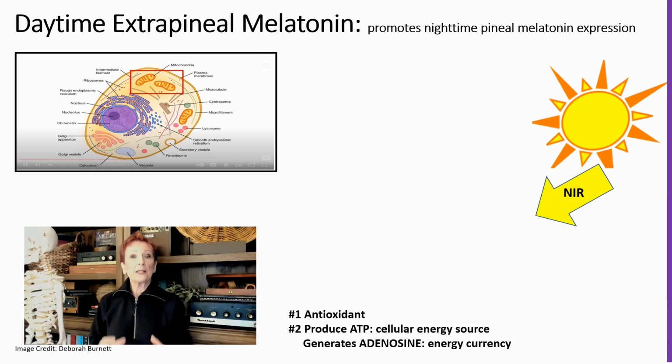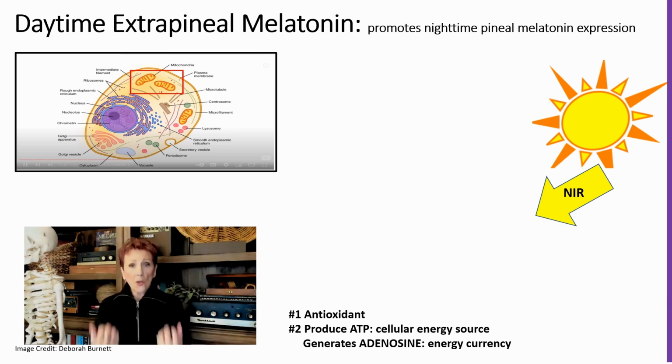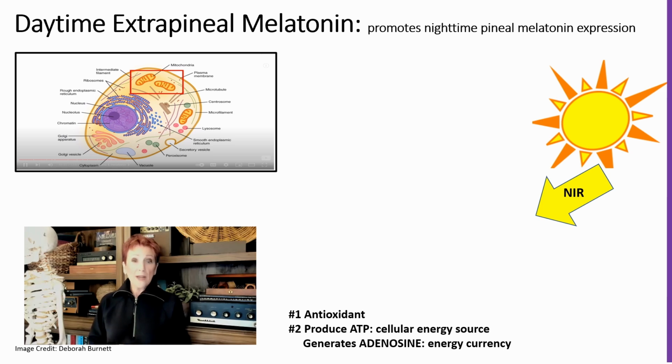The mitochondria, as I said, 10,000 trillion of them, all throughout our body. And that's an average 154-pound man. So what happens is when the NIR hits the skin, it's going to be coming in contact with the skin, the microbiome. It's going to go all the way down into the subcutaneous layer, whereas some of the other wavelengths of light just stay on the top.